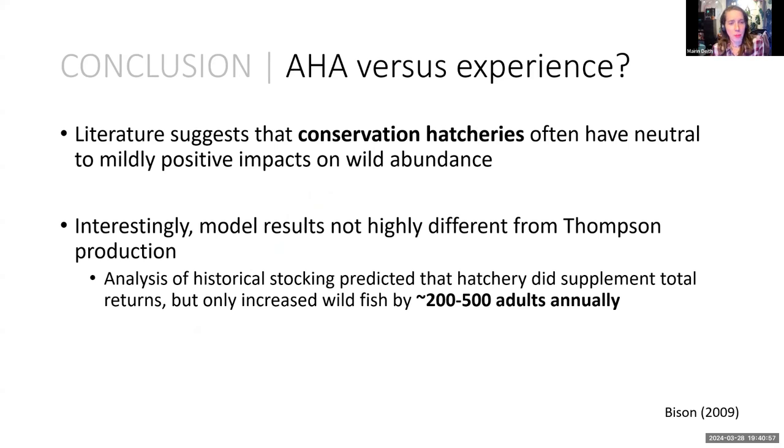So just to wrap up and contrast some of our modeling results to the real-world experience that Murdoch introduced at the beginning. Overall, the literature does suggest that conservation hatcheries, and I want to put an emphasis on conservation hatcheries, not production hatcheries, often have neutral to mildly positive impacts on wild fish abundance, but it very much depends on how the program is run.